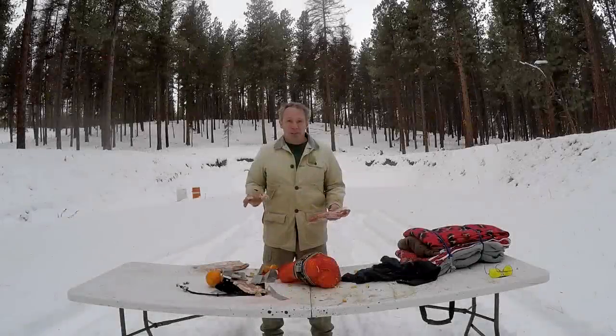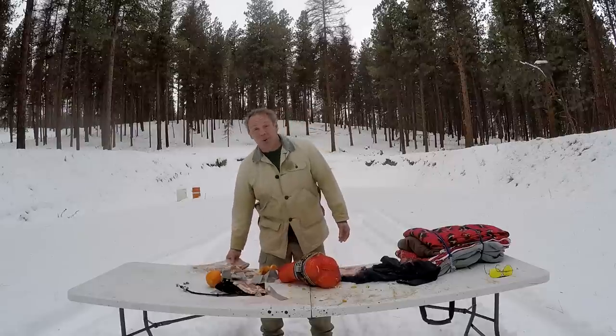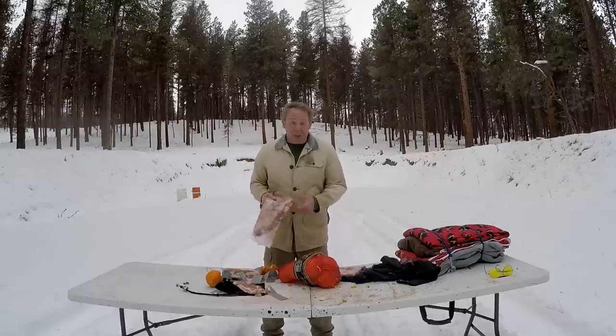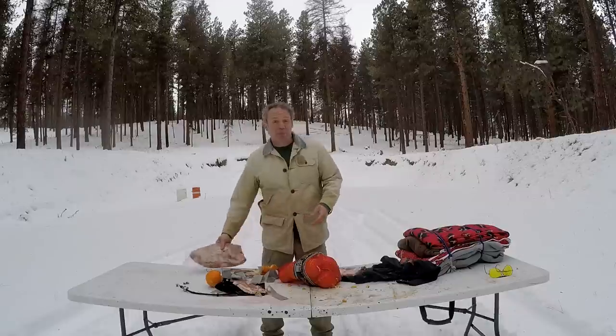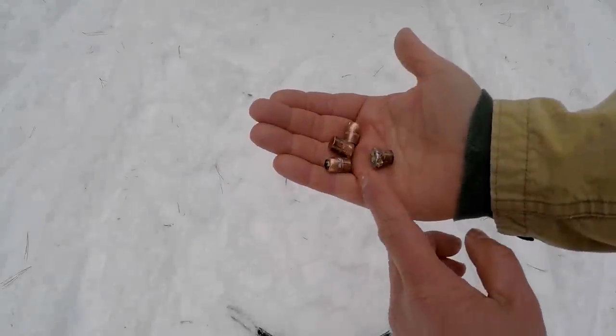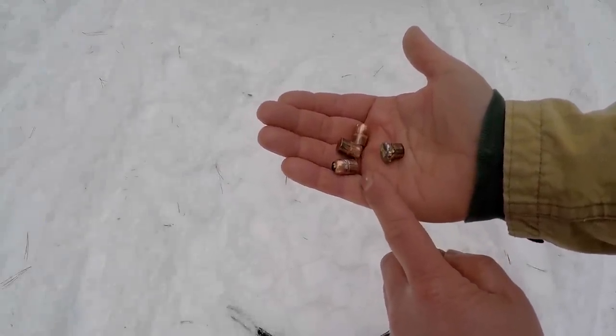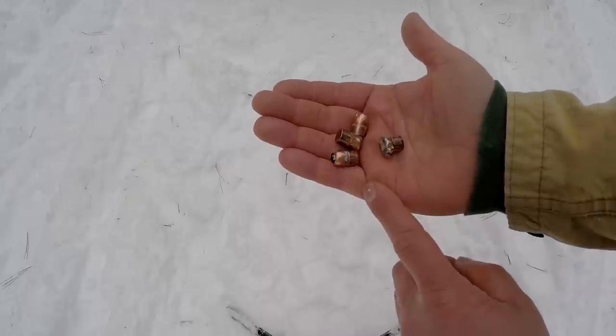Well, our pork chop pectoral has 44 caliber holes in it. Our ribs on the front have 44 caliber holes in them, where bullets hit a rib and broke it. Ribs on the back have 44 caliber holes in them, where bullets hit ribs and broke them. But let me show you a close-up of these projectiles. Here's our four rounds. We see moderate expansion on one, and on the other three, minimal expansion. These results are really disappointing.